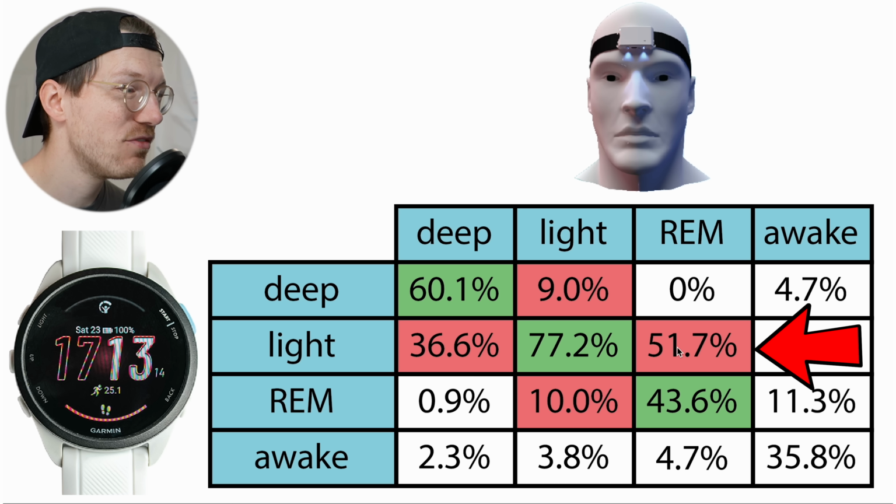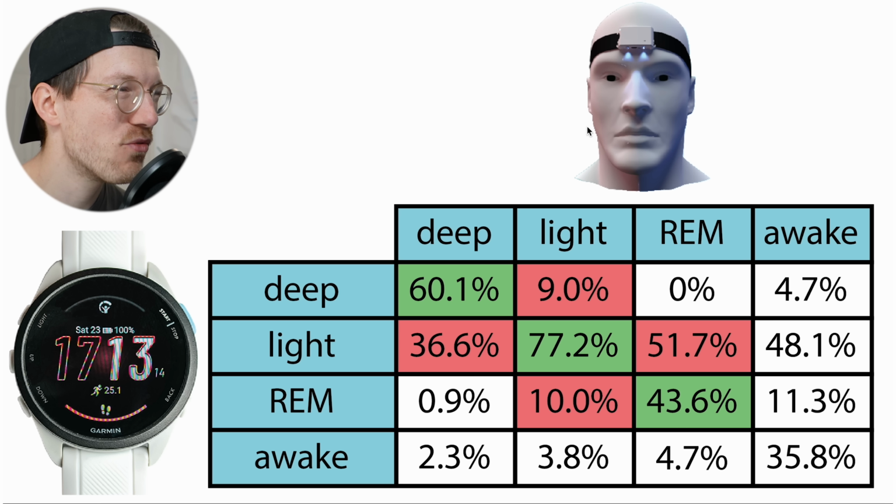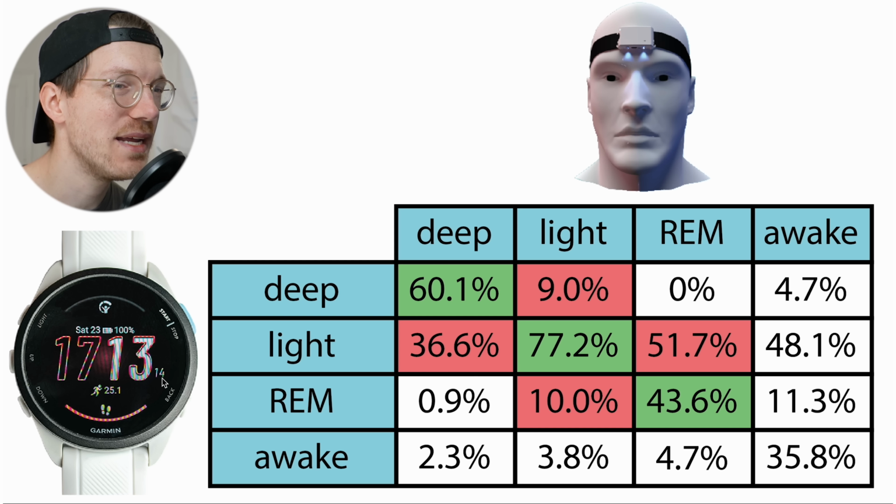But we'll take a look at the individual nights in a second to see how bad this actually is, because it's a bit better than these percentages make it seem. Now, as I said, we won't focus on awake time detection because the EEG device probably overestimates this a little bit, or at least it detects a lot of these short awake moments that are probably not too relevant for the awake time that the Garmin Forerunner 165 is trying to detect.